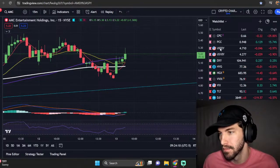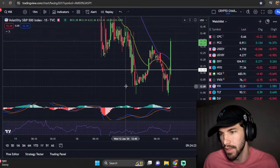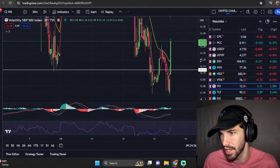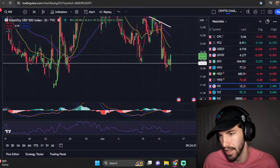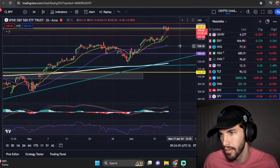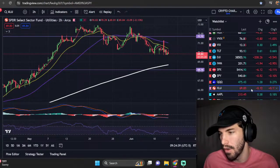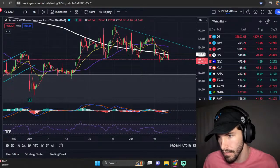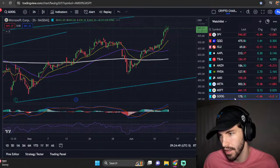VIX is climbing. Whoa! 15-minute divergence down here. Triple divergence. 30-minute rejection. Oh shit. 2-hour curls up, guys. 2-hour, that's what you've got to pay attention to here. 2-hour curls up. Volatility is coming. Oh my god. Took a little longer this time, but damn, you're seeing some stuff look like it wants to fall off a cliff now, guys.